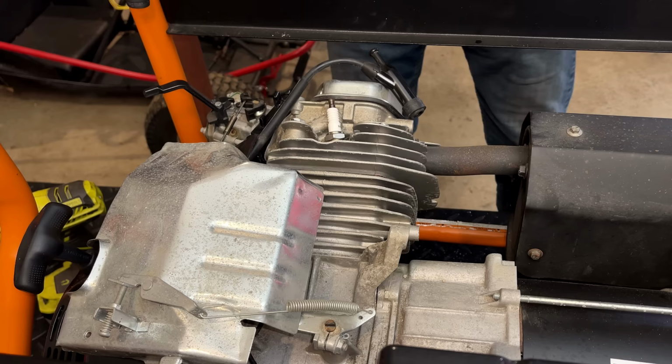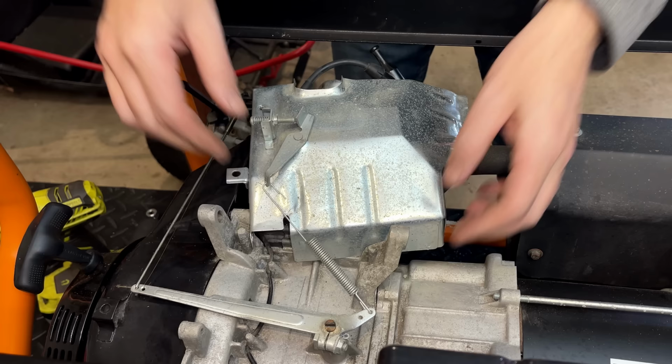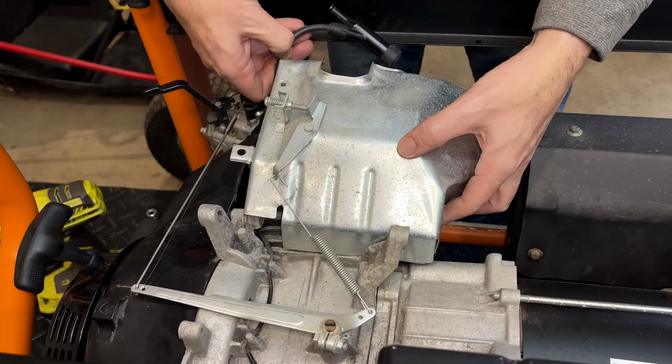And last but not least, we need to hook up this plate here for engine cooling, and this is also the governor spring, which holds the throttle open. Without this, the generator at best will only idle.